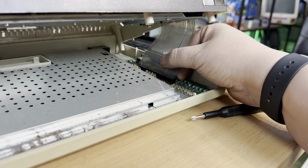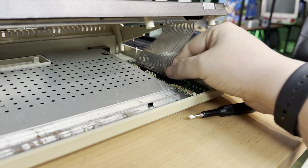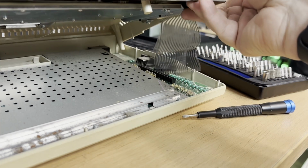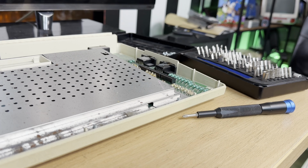Yes, the keyboard is held in by a ribbon cable and we have to be really careful in removing it because we don't want to damage it. The last thing I want to do now is replace the membrane on this. But with the cable removed, the keyboard lifts away. Next.